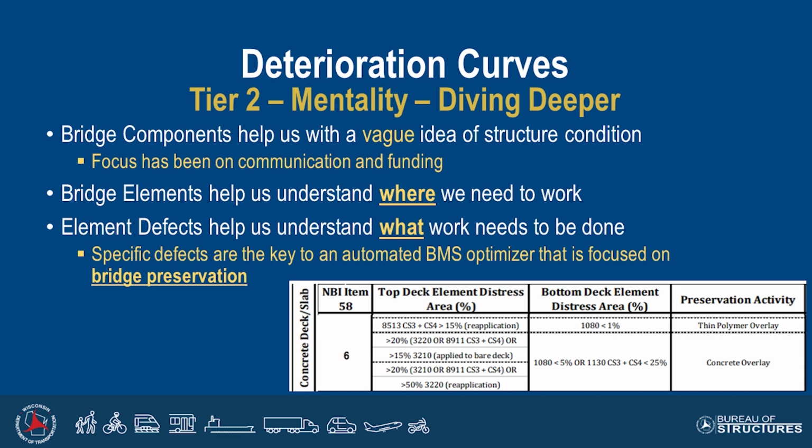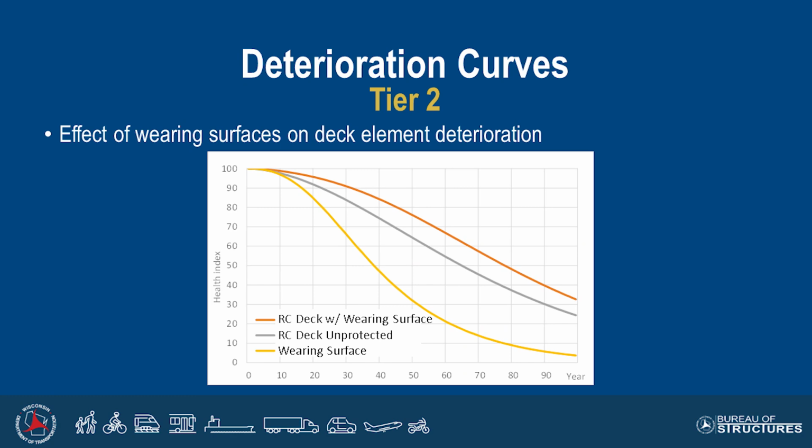In Wisconsin, we really look at elements and defects as the key to an automated bridge management system that is focused on bridge preservation. So here's some results from Tier 2. This is what I was excited to get into, the wearing surfaces.